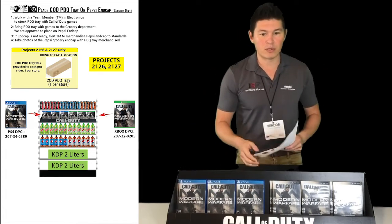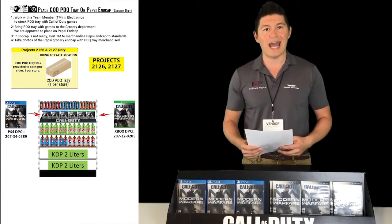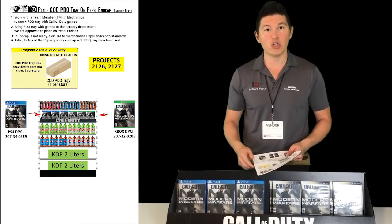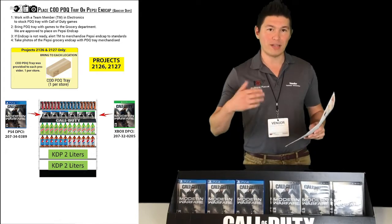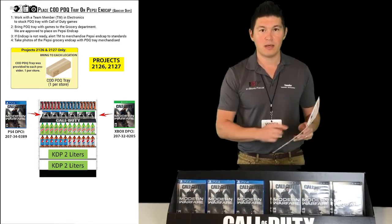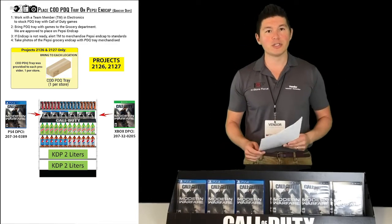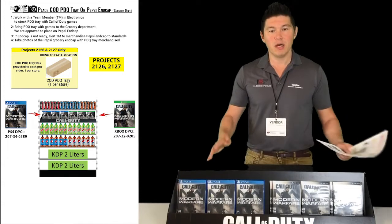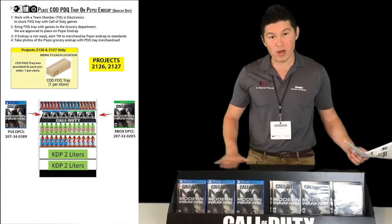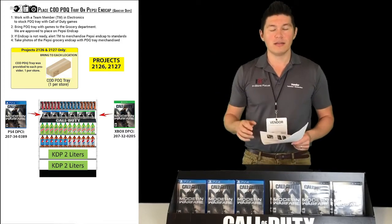If the team member tells you that they will do it another day or they're too busy, you can always ask for the lead on duty, LOD, because by the time you arrive to the store, they should have already set the section. As part of your photo requirements for step number 2, we need you to take a picture of the Pepsi end cap with the PDQ tray with games set from floor to the ceiling of the end cap.